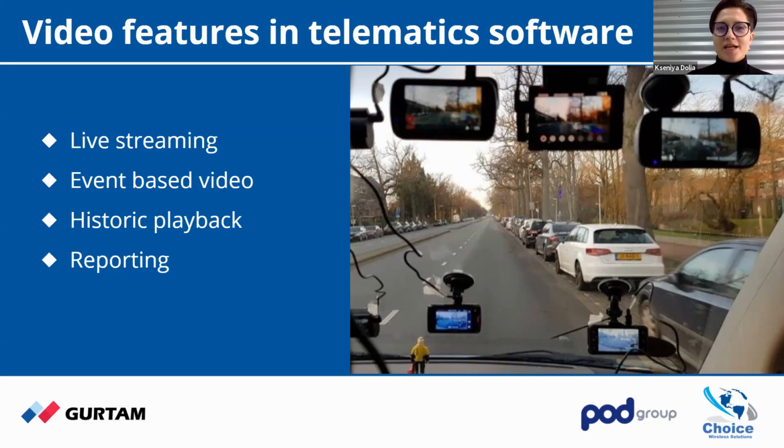With historic playback, is it limited to single cam view, or like with the event-based video, can you play back multiple cameras? The playback can play multiple cameras. As you have seen, there is a unit system. So we have units and several cameras available, and you can view the playback from all of the cameras.